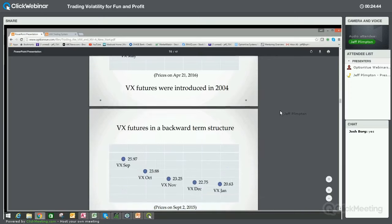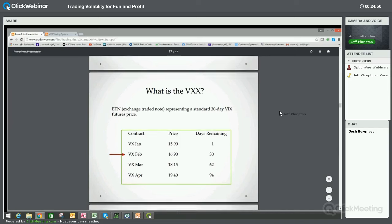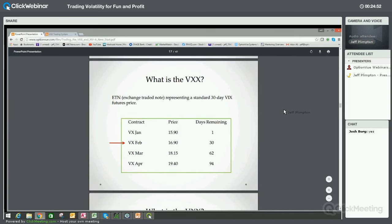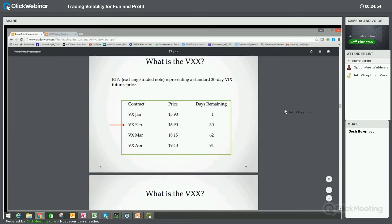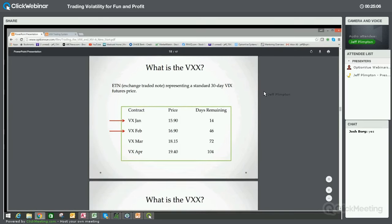Again, I'm not going to take time here going over the front and rear contracts for the VX diff. That will show up on your software. Again, VXX, exchange traded note representing a standard 30-day VIX futures price. We kind of touched on that already.